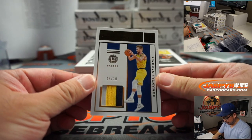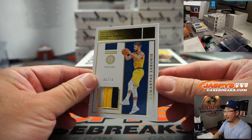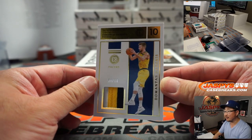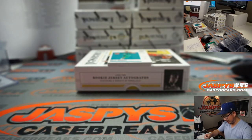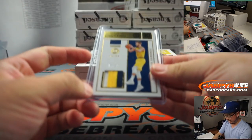And we got Pacers, 4 out of 10. Now I see, they're kind of mirroring that image right there. That's pretty fun. All right. There's Domantas Sabonis going to Christopher Peterson, picked up the Pacers straight up.